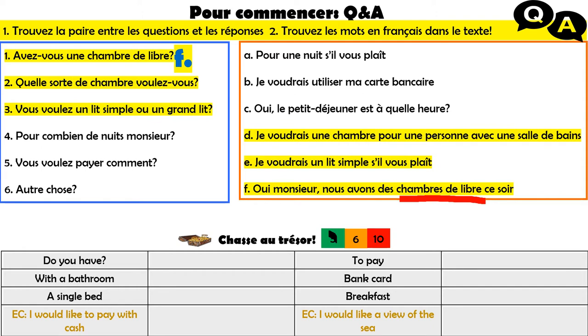Alors, numéro 2. Quelle sorte de chambre voulez-vous? This is from our post-it note challenge. What type of bedroom do you want? What sort of room do you want? Alors donc, les possibilités sont E et F. Je voudrais une chambre pour une personne ou je voudrais un lit simple. C'est D. Voilà, je voudrais une chambre pour une personne avec une salle de bain, which means I'd like a room for one person with a bathroom.